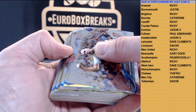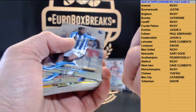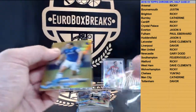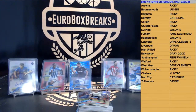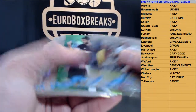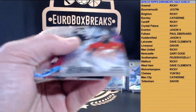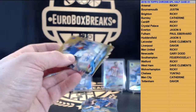Ooh, is that gold? It is a gold. First up, Adam Smith, refractor. Gold to 50 is Leighton Baines. 10 out of 50 for Everton. We got Andy Carroll in 299, West Ham. We got Bobby Reed, we got Lukaku, autograph to 50, Tom Davies for Everton again.